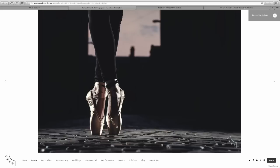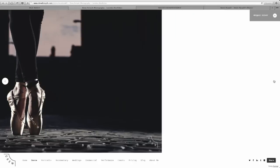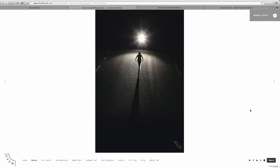We have just the details of the ballerina slippers on the cobblestones. Who can do that? That's insane. That's a great shot. I love the lighting. I love the style of lighting that you have here with the two side lights. It looks a little bit like Chase Jarvis from the early 2000s with the big pancake light to the side. So these are well executed.